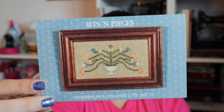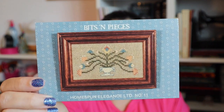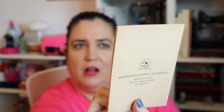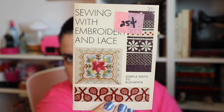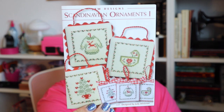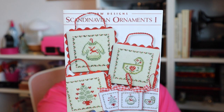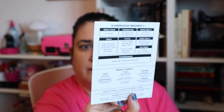This is just a little piece called Colonial Flowers by Homespun Elegance. This is a little book called Sewing with Embroidery and Lace by the Embroidery Council of America. Need to take that sticker off. This one is called Scandinavian Ornaments, designed by Judy Whitman. I thought I may make those.